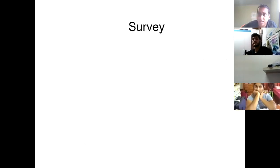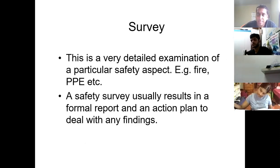I have surveys here. Now, surveys are not in your book, but let's just start on surveys a bit. Survey, right? Survey is one of the big 5. So this is a very detailed examination of a particular safety aspect, for example, fire or PPE. A safety survey usually results in a formal report and an action plan to deal with the findings. So I think we have all taken part in surveys, like secondary school surveys or government surveys per se. So a survey is like a more detailed search for information.